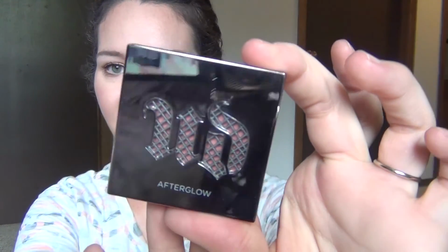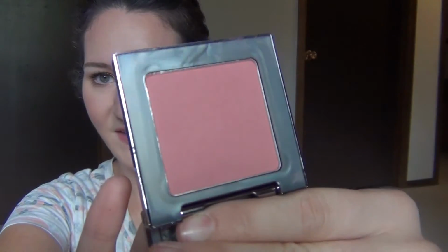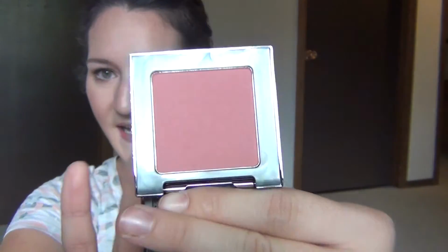For blush, I decided to go with my Urban Decay Afterglow blush in the shade Fetish. It's just a really, really pretty pink, that perfect pink color. It's not too light, it's not too dark. It's a little bit on the warmer side.